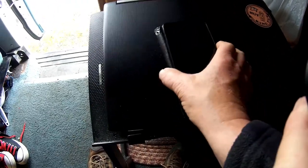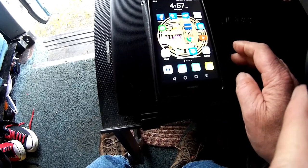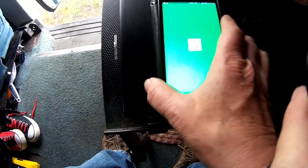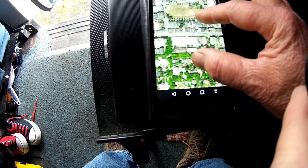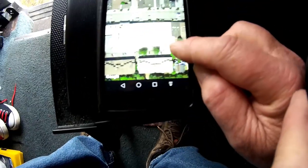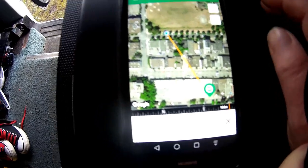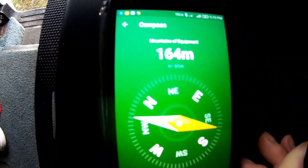Alright guys, how about we find a geocache before I go back to Alberta? I think there's one close here, let's just look it up. Geocache. Yes, I'm right at this park right here, the blue dot, and the geocache is right here, one block away. The orange line tells me where to go to get there. And there's a compass that shows our direction and how many meters away. It's 164 meters away.